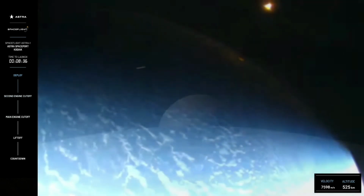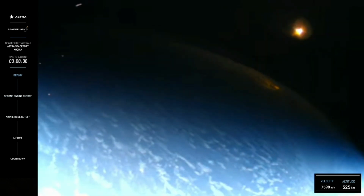And we're coming up on that second engine cutoff milestone next. SECO. And there you have it, second engine cutoff, SECO confirmed. We'll be looking for the callouts for the payloads that are being deployed next.